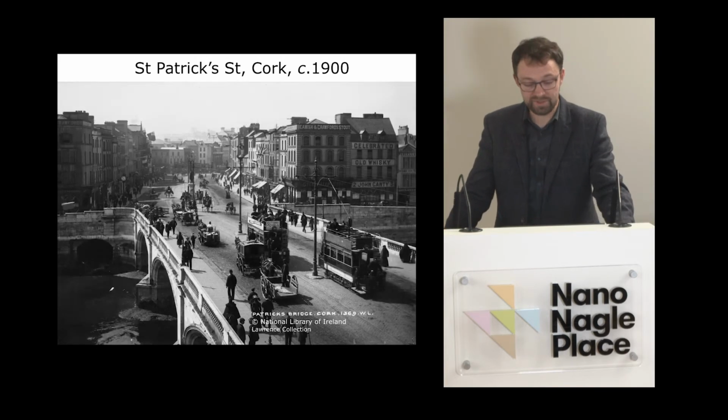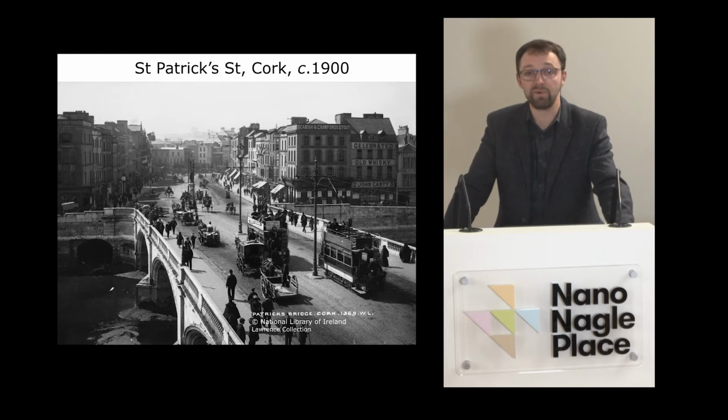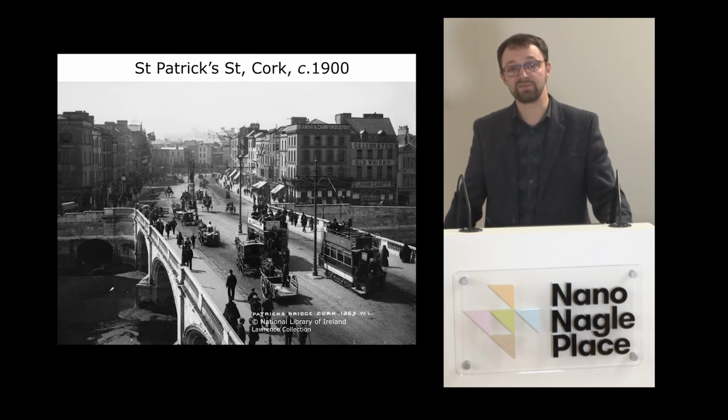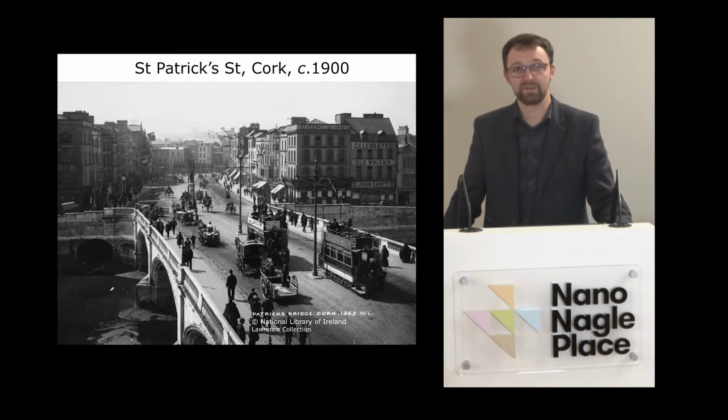So perhaps we'll just have a little look at what St. Patrick's Street looked like before the fire. Now, this image from the National Library shows the street around the year 1900. A busy shopping street, then as now, with trams, wagons, taxis and chariots running up and down the street.